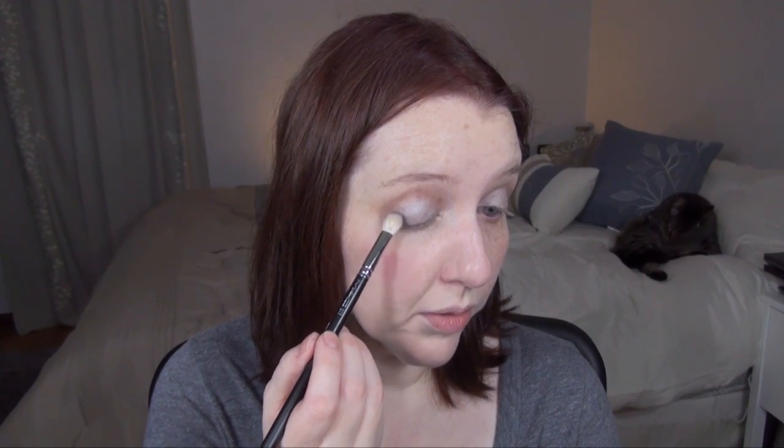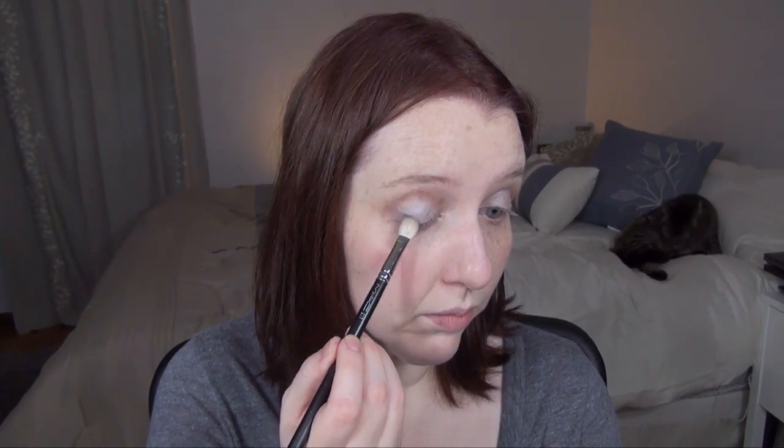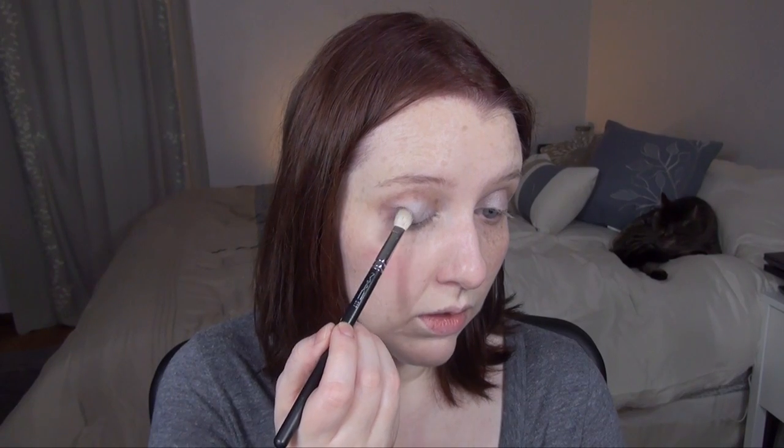Ooh, it's crazy. Oh my. A purpley color. I'm not sure I've used that yet. Purpley gray or purpley blue. Blurple.